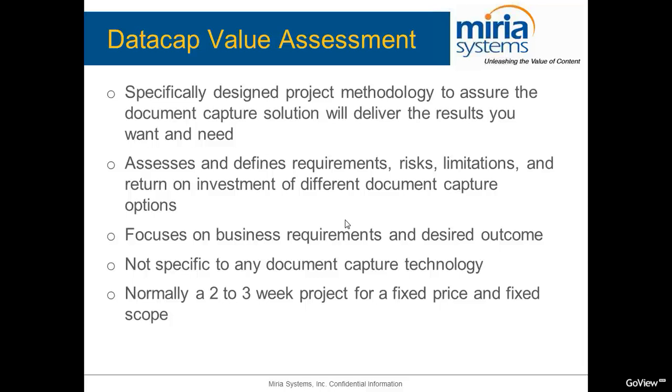So it's usually a two to three week project. It is fixed price. It is fixed scope. And we've done it for a variety of businesses, a variety of applications.